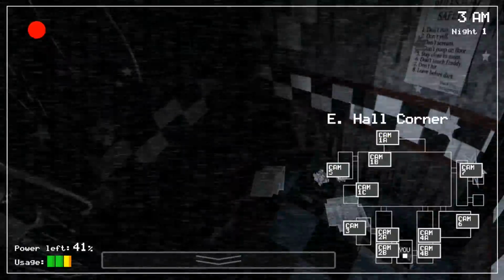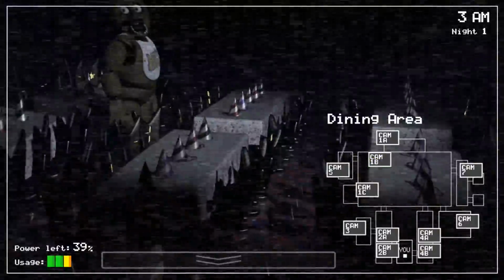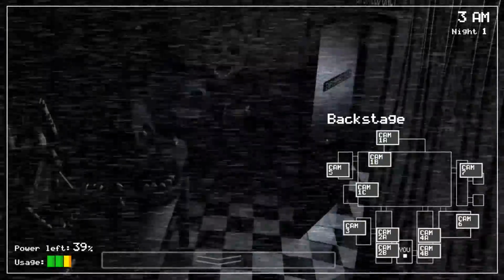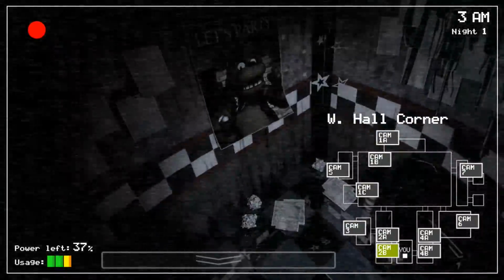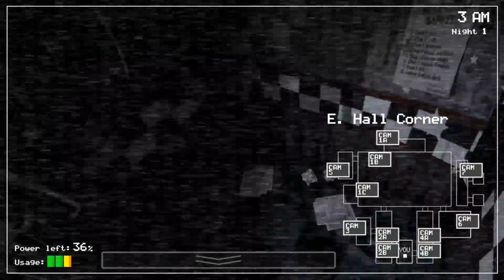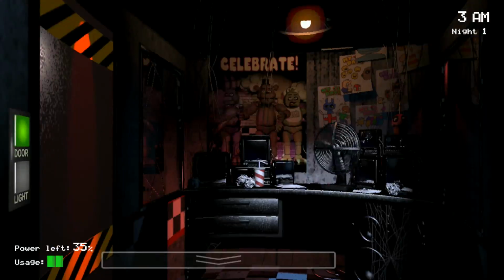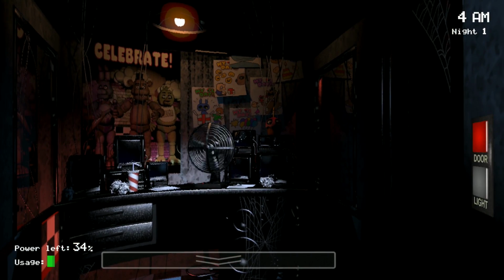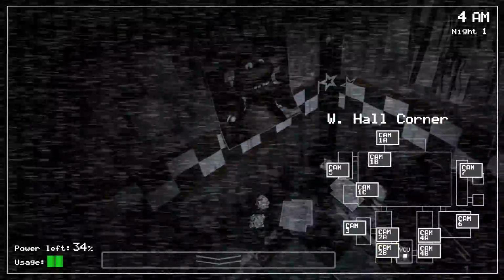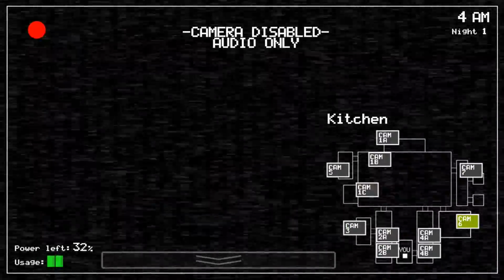Oh, there's another one missing. Holy crap, where is he? Where's the other one? There's a chicken in the dining room. Yeah, he can stay there. Okay, so I did have a rabbit there, but it's moved. He's not here. Guess you can put the door up because, like, running out of power. I just want to make it to the end of the first night.